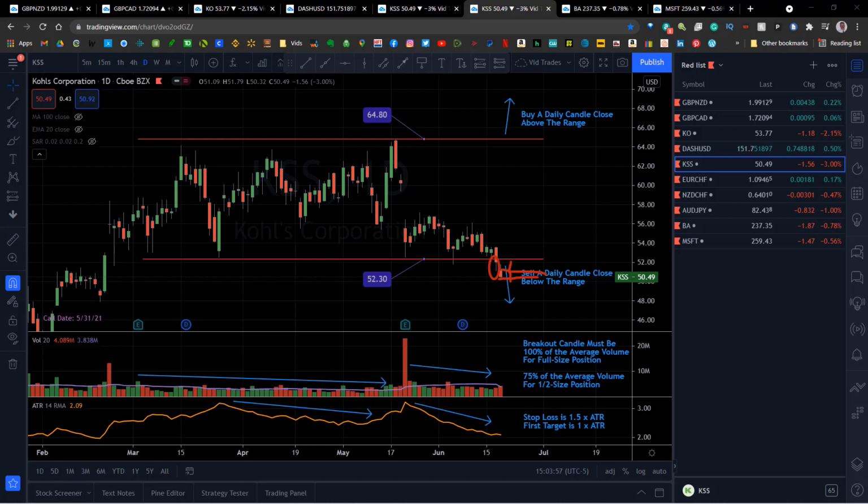So because this was such a huge bearish close on Friday, I'm going to enter a half-size position just after Monday's market opening, as long as it doesn't do anything wacky. You know, like a huge gap down, a huge gap up, some weird stuff like that.